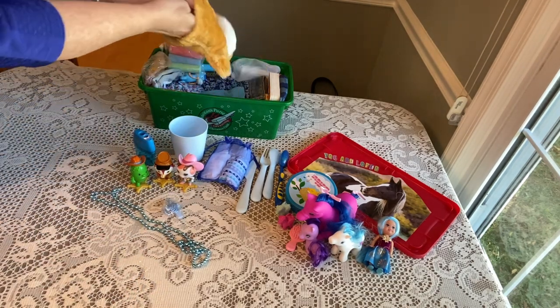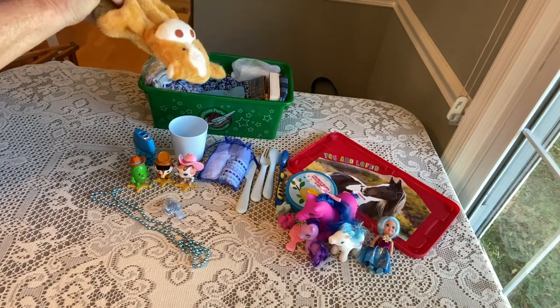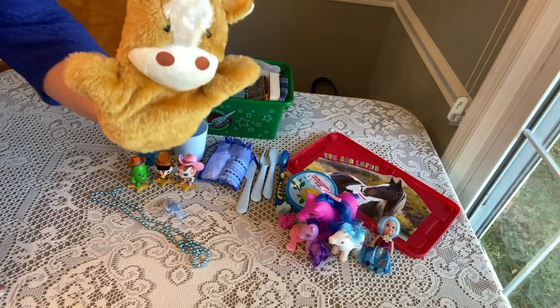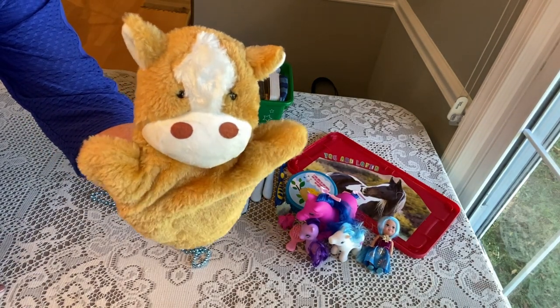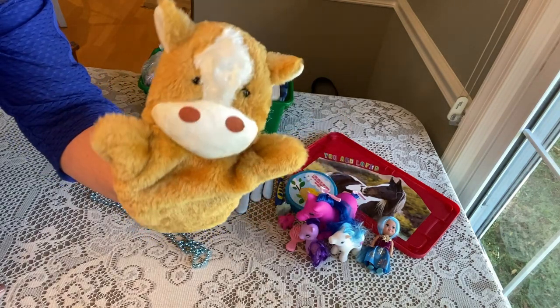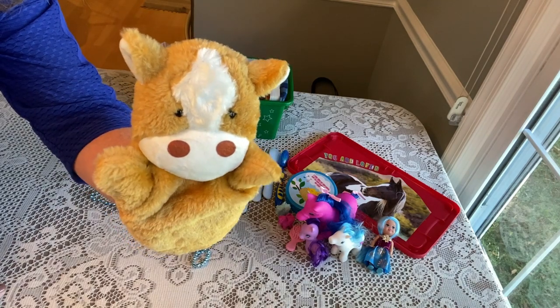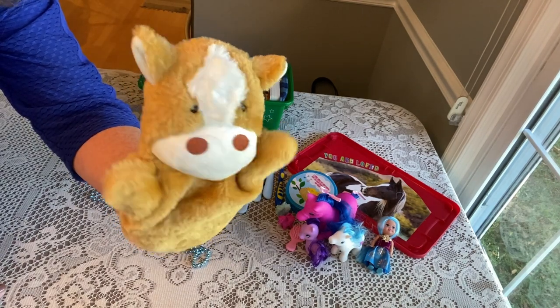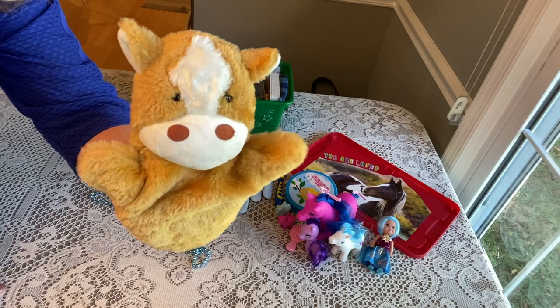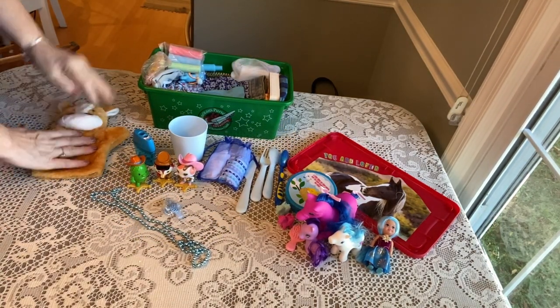So she also has this puppet that I also got from Walgreens in a set of 4 after Christmas clearance. I think it's a horse, because I think there was a black and white cow. There's no mane on the back, but I do think it's a horse. But it's a puppet. I think she can have lots of fun with it.